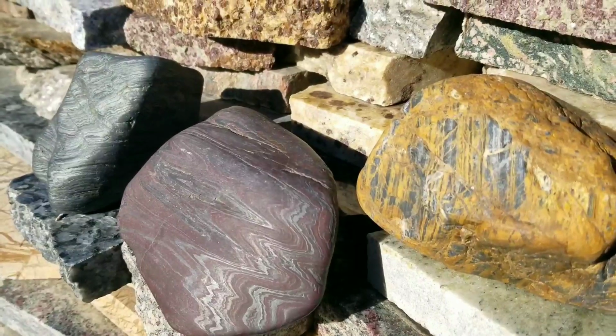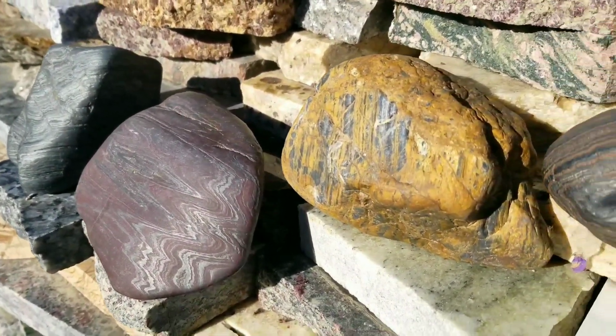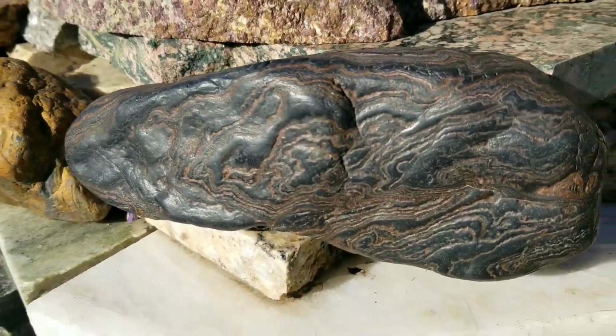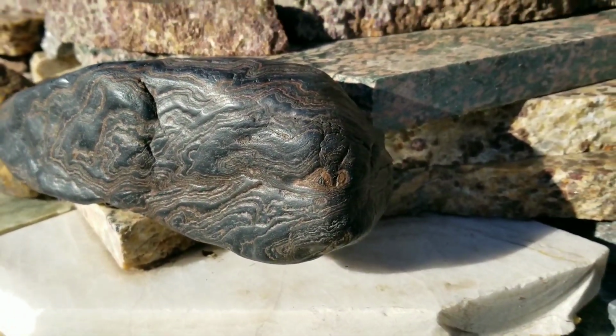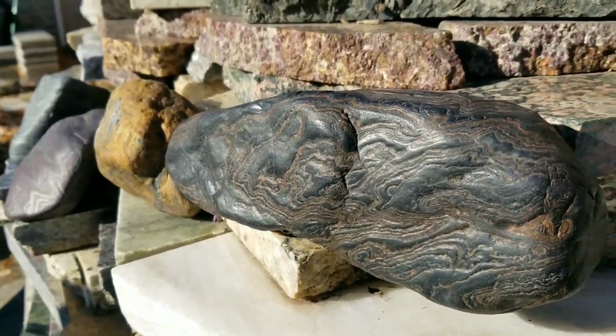I would like to mention that I believe 60% of the world's iron deposits are being mined in banded iron formation, because banded iron formation is actually found all over the world in huge deposits. I mean, it was the oceans, for crying out loud. So there's a lot of it, and that's where we get a lot of our iron.